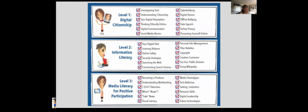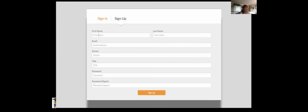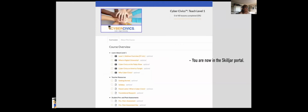First off, click the proprietary link or links to sign up for the level or levels you will be teaching. Remember, there are three levels of Cyber Civics. Next, click Register. This will take you to a page where you complete the registration process. Simply fill out the form, pick a password you won't forget, and select Sign Up. This will take you to the curriculum overview.